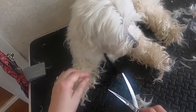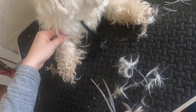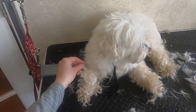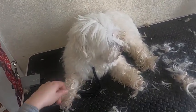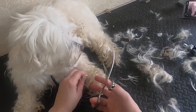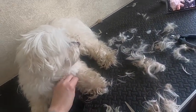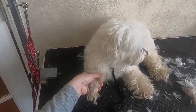It's not terrible. Most of his body is okay, but there's some pretty bad ones, and we are gonna go somewhat short, not like a 10, not like we did last time when we shaved him down and did the mohawk. There's some pretty bad ones in here, so let's get those out. Plus the more hair I can clear away before the bath in certain areas, the cleaner that it will get.